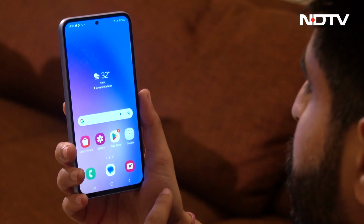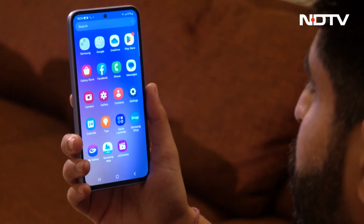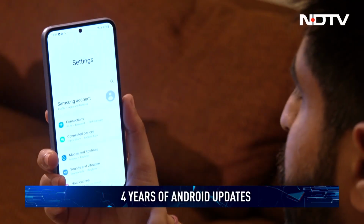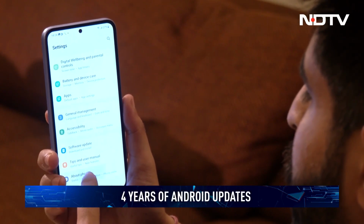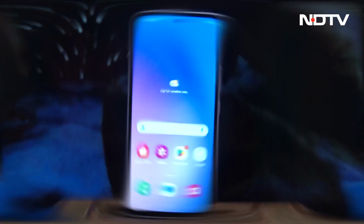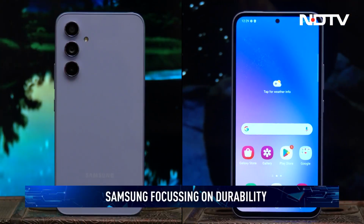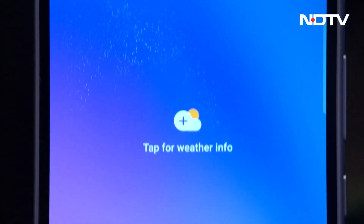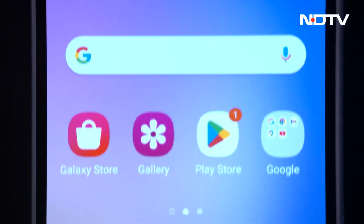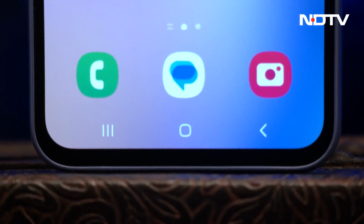The interface is quite clean and quick, and you get a fair amount of customization options. Samsung offers up to 4 years of Android updates and 5 years of security patches, which is extremely impressive. What is equally impressive is the IP67 rating that the phone has bagged. Durability seems to be Samsung's play with this device, considering the Corning Gorilla Glass protection, the IP67 rating, and the staggering 4 years of Android updates.